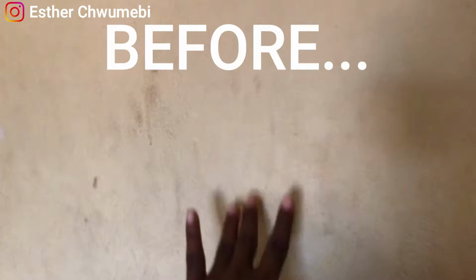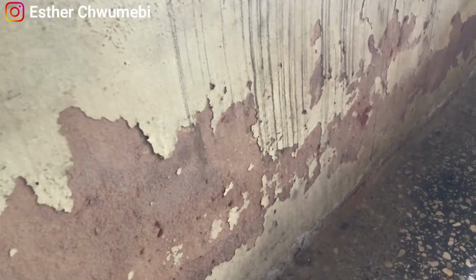This is how the walls looked before. They were so yellowish, old, and dirty, and I had to have them painted because I did not want the walls to look like this. This is not aesthetically pleasing at all. Some were even old and peeling already because it's quite an old house, okay? So I had to have this fixed.